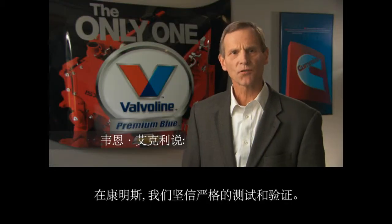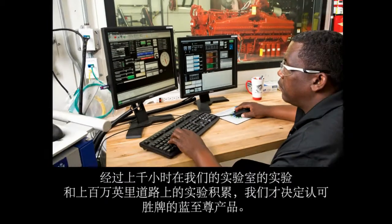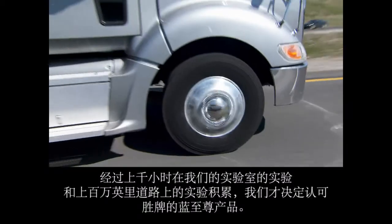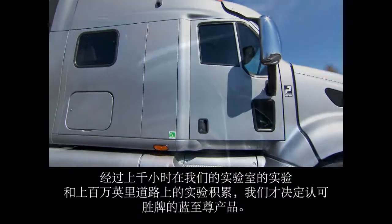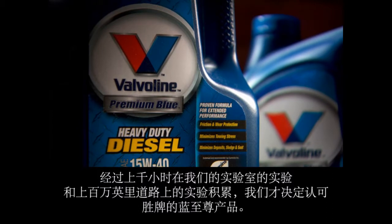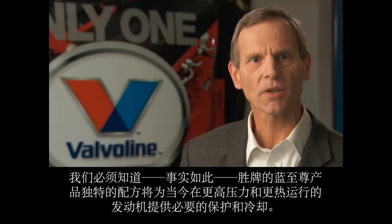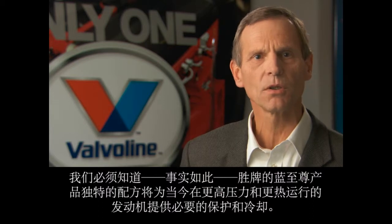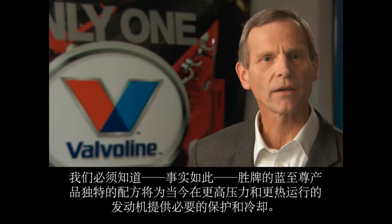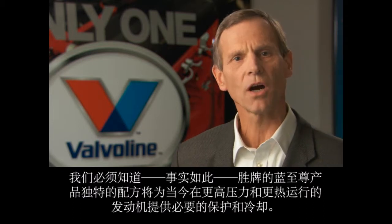At Cummins, we firmly believe in rigorous testing and validation. Literally tens of thousands of hours in our laboratory and millions of miles on the road were accumulated before we made the decision to endorse Valvoline Premium Blue. We had to know for a fact that the unique formulation of Valvoline Premium Blue would deliver the protection required in today's higher pressure, hotter running engines with cool DGR.